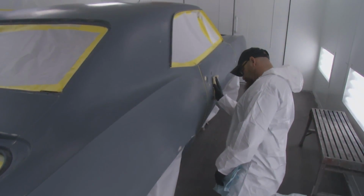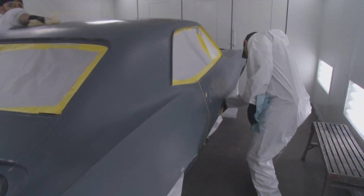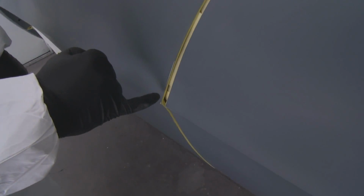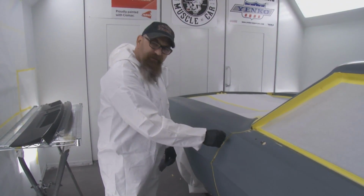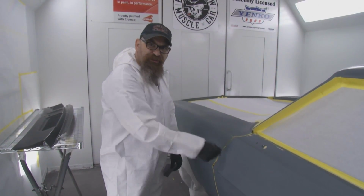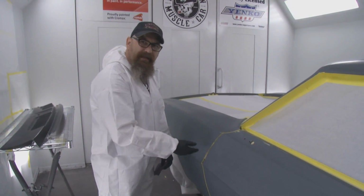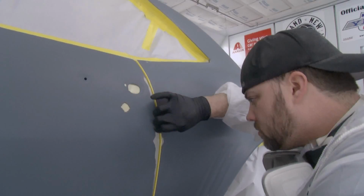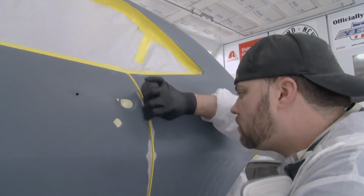In their quest for perfection, the team finds one more item that can make a big difference. See the yellow right here where we jammed it? If you look really, really close, you can still see it's shiny. So we go over and paint this. Once we paint it, that's going to be the first place it's going to peel or chip, because it would be painted over unsanded material. So I got to go back through with a Scotch-Brite pad and sand all of that yellow down so that way we get a good bite with the new paint.